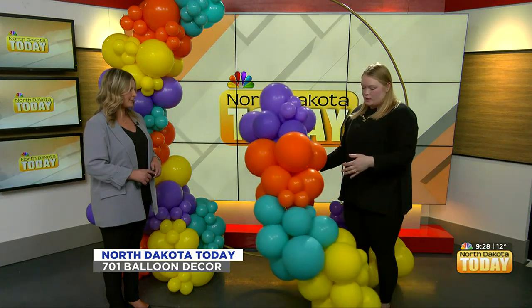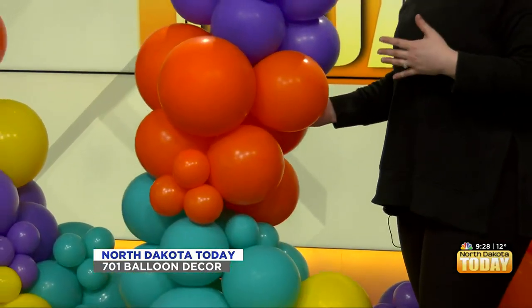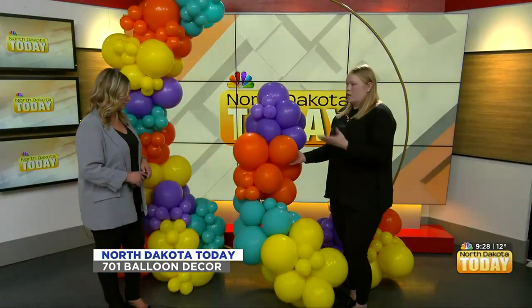So on top of the big custom decor that we can do, I obviously know that's not in everybody's budget, so I do offer some grab and go garlands. This is what this is. It's a 6 foot, 10 foot, or 12 foot option. It's just for people who want a super basic garland that you would make from an Amazon kit or from the dollar store.